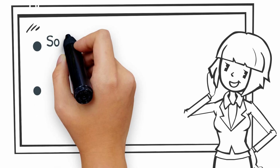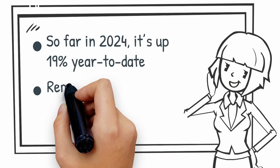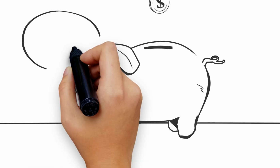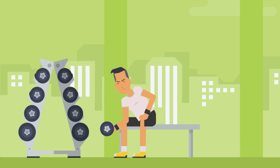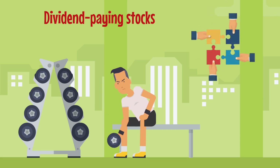In terms of performance, FDVV has delivered impressive results. So far in 2024, it's up 19% year-to-date, with a remarkable 33% return over the past year. If you look further back, the fund has gained 68% over the last 5 years. These returns showcase the power of dividend-paying stocks, especially when combined with a diversified, sector-spanning approach.